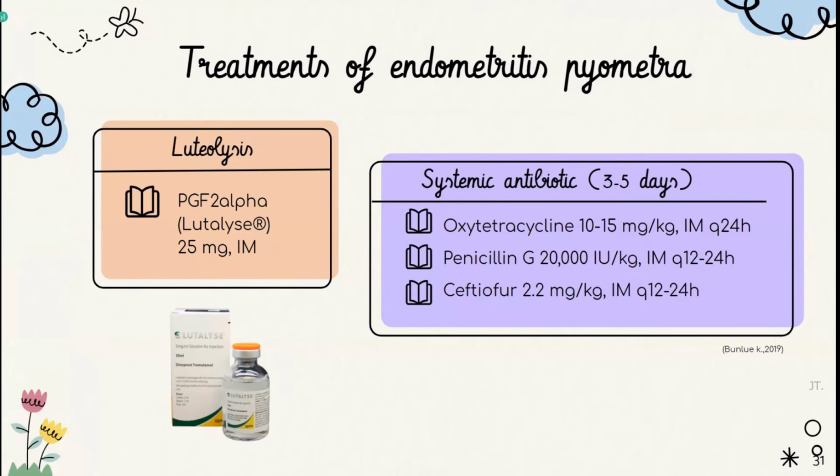The treatment of endometritis and pyometra. Pyometra usually has a corpus luteum because there is no PGF2 alpha for luteolysis, so PGF2 alpha can be injected for luteolysis and then we wait for the estrus period. If it is in estrus, the cervix will open and pus will drain. The sample luteolysis drug dose used is 25 mg.